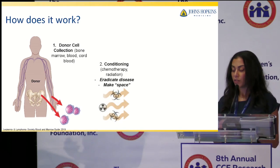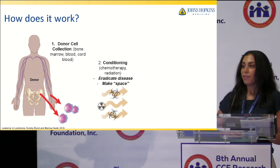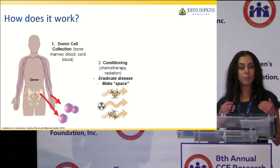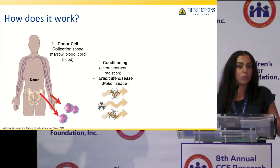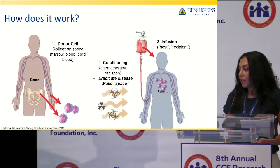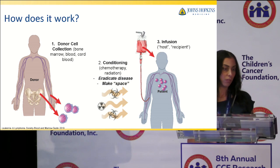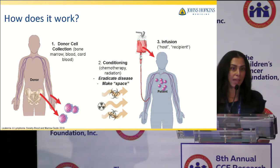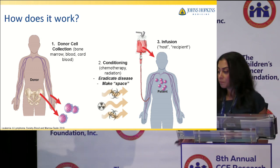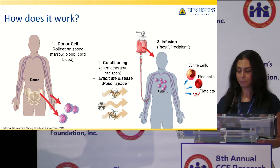And then the patient will undergo what we call the conditioning regimen. So that's a round of chemotherapy or radiation. And the purpose of that is twofold. It will eradicate any residual disease that the patient may have, but it will also make space for the new immune system, because otherwise the patient's own immune system would just reject the new stem cells. And after that conditioning, the stem cells are infused in the vein, just like a blood transfusion. So it's a little bit anticlimactic, but the magical thing happens where the stem cells know to find their way into the bone marrow and sit there and grow and provide the patient with a whole new immune system that will also help eradicate their cancer.